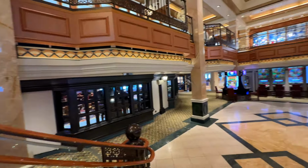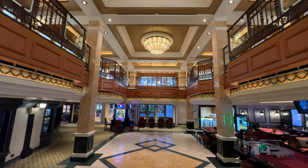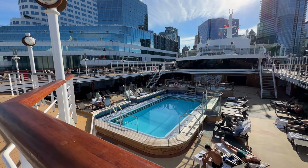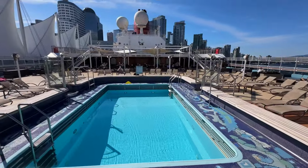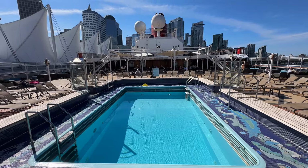I went straight up to the pool deck because it was a very warm day. It was warm inside the ship, and I love spending time on a pool deck when I'm cruising. The pool deck on Queen Elizabeth did not disappoint. The very back of the ship had this beautiful pool here with hot tubs. There was also a garden pool in the middle of the ship.